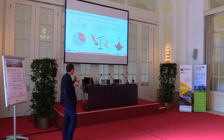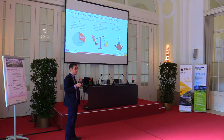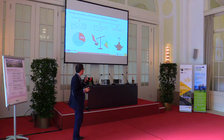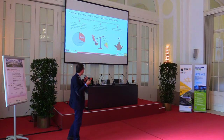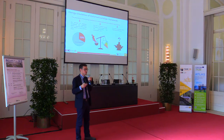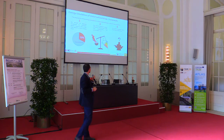historical. The second one is the need to balance energy efficiency with the value of heritage in buildings. So we have to find a sort of balance between these two topics. And finally, also due to the low knowledge about the thermal behavior of historical buildings, which perform very differently from newer ones.